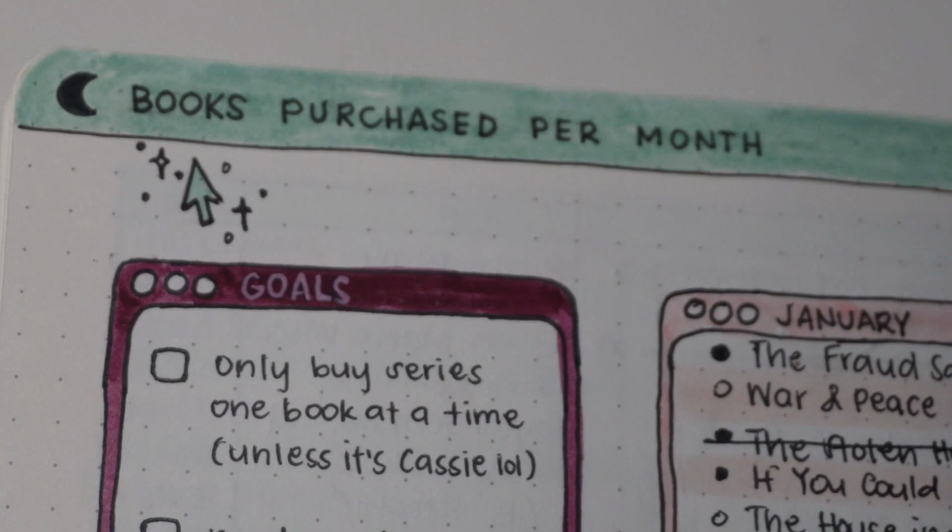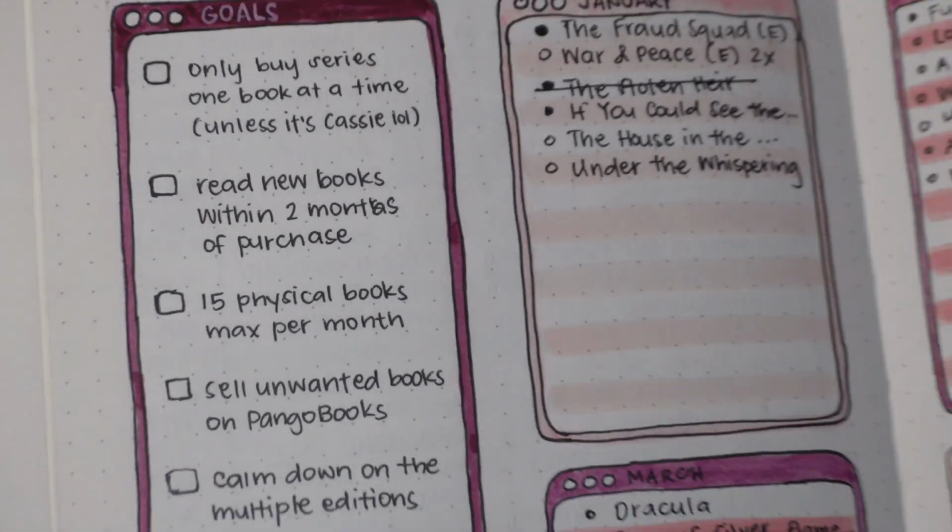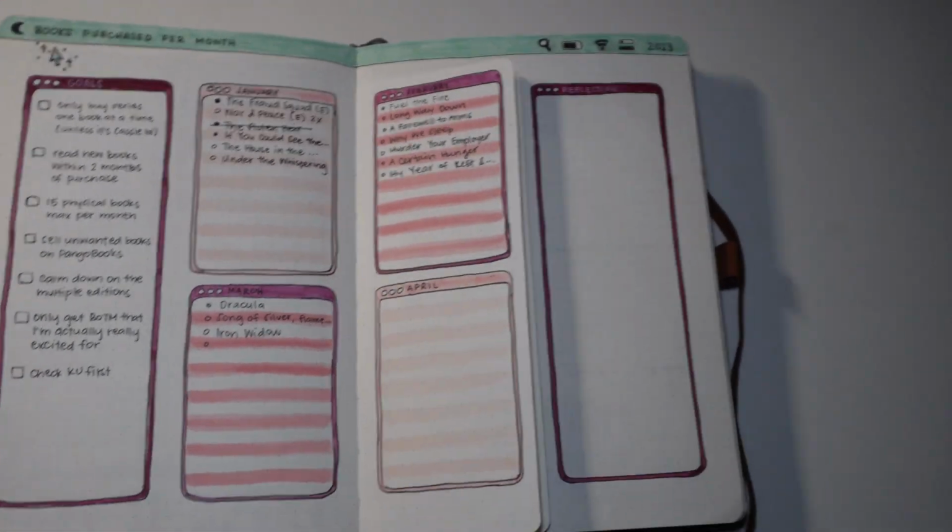An example of me biting off way more than I can chew. I'm not even gonna show these next couple of spreads because they are disgusting. Let's move on to this one. The books purchased per month. I also stopped filling this out in February, so that's wonderful.